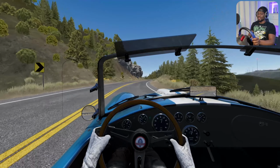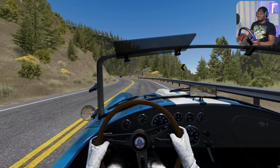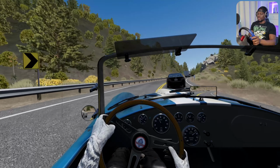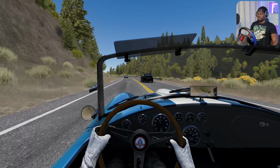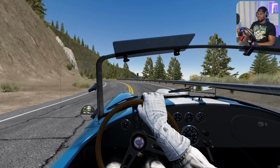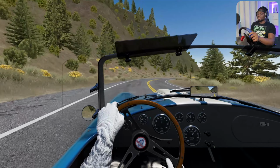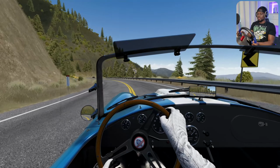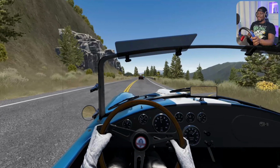You get some torque steer right now. When you get to the high revs, it just wants to spin around and dance in a circle, but we're not having that right now. Oh, this car sounds so good. I'm driving like Sunday night driving, just cruising, not doing too much of a madness. And now we're gonna shut up and drive.